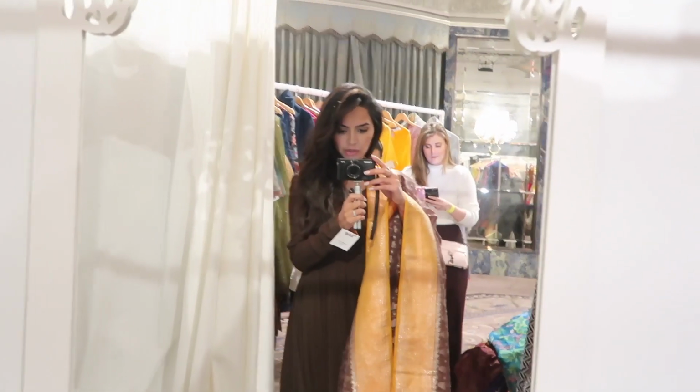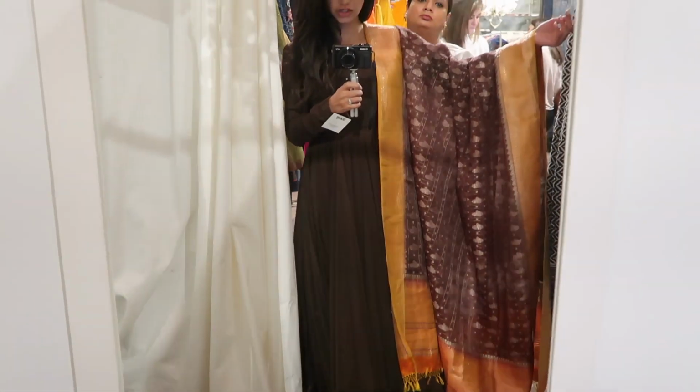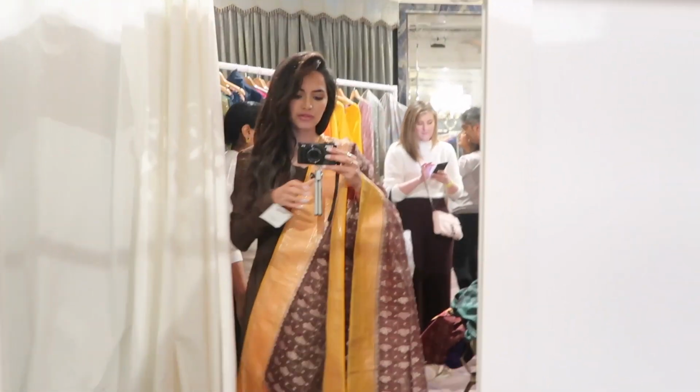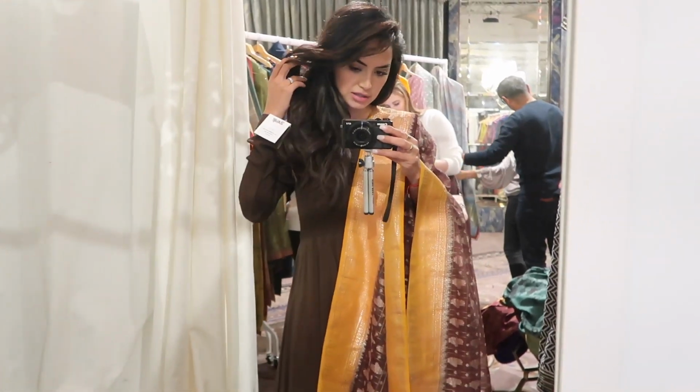So I found this beautiful designer Goran here with the most amazing traditional churidars. And look at the work on this dupatta. I think my mom would love this outfit. But just trying to see what I can wear for the Sabyasachi masterclass.